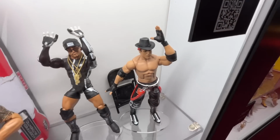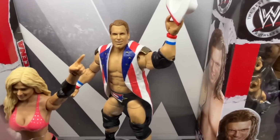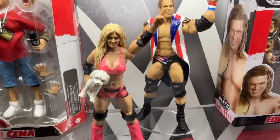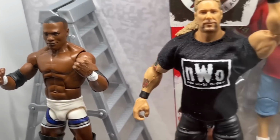And then we do have the rest of Ruthless Aggression figures over here. You got JBL, which looks really good. Got the USA gear. Great looking head sculpt. Still hate the torso choice. Tori looks really, really good as well. We've seen her before, but she looks really good on display. And then we do have Series 3 here, which we've already checked out. Still waiting on my shelf, though, by God.